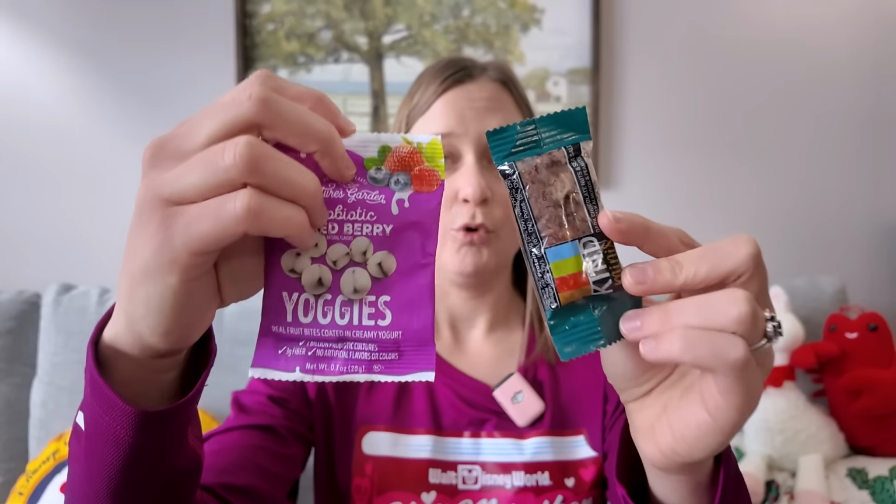Not to mention, these are so easy to just throw in your bag the night before or the day of. You don't have to worry about adding things into different bags. It's just very nice since they are pre-packaged. Definitely a more convenient option.